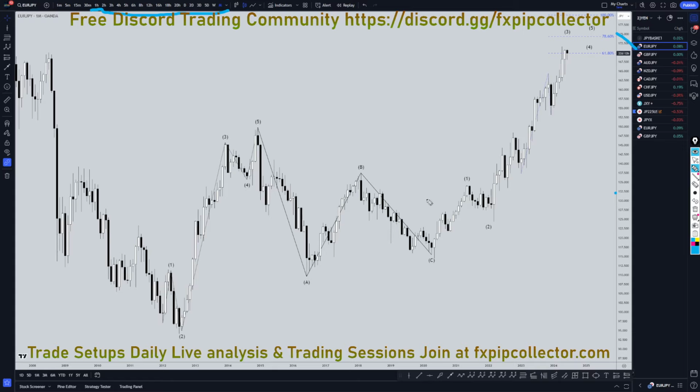So on the Euro Yen monthly, I still think that the clarity is on the very high time frames on these yen pairs. I think it's extremely clear that this is all big 1, 2, and 3, and that we are very, very clearly still in this wave 3. And there's definitely no evidence this wave 3 is over, and it always could drift up more before you actually do get the wave 4 and the wave 5.